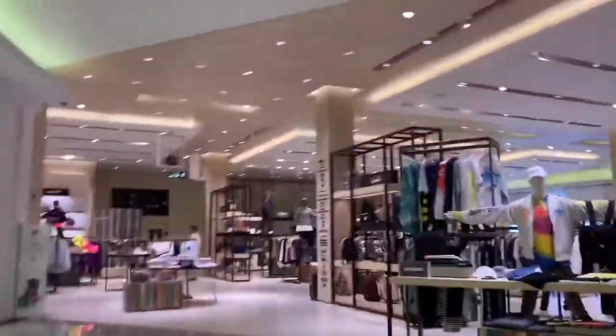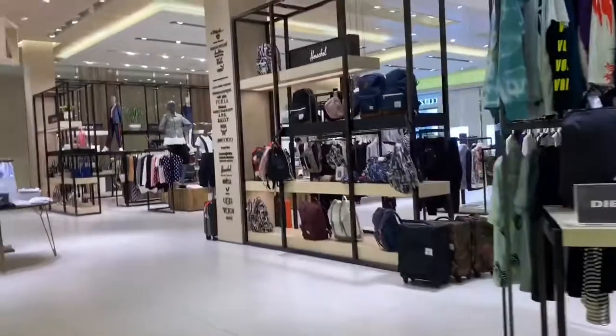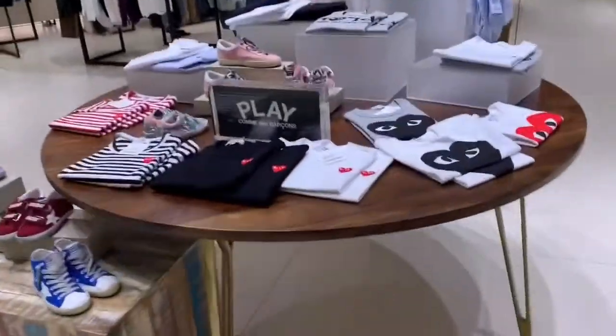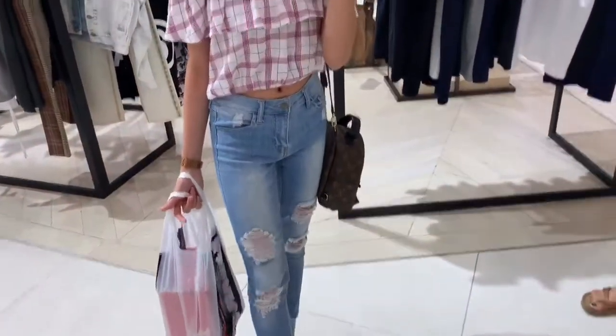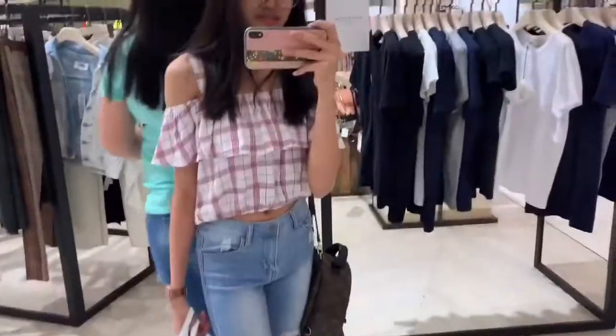Here are CDG, Jimmy Choo, Alexander McQueen, MCM, Herschel, and CDG. Since there's a mirror here, let me show my outfit. My top is from, of course, Forever 21. Ripped jeans from Ross. Bag, foam spray, and Birkins. So, yeah.